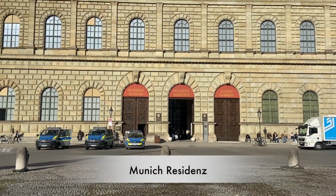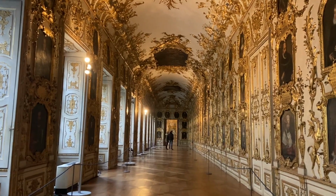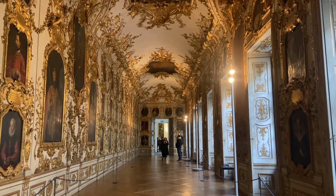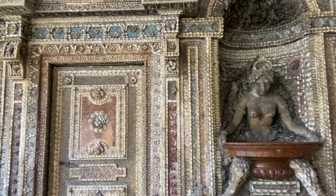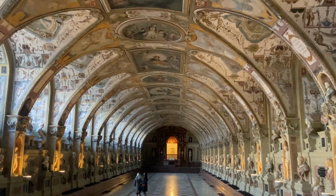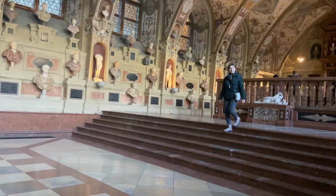Finally, we reached the Munich Residenz, one of the most impressive royal palaces in Europe. This complex of buildings was the residence of the Wittelsbach dynasty for over 400 years and features stunning interiors, including the Antiquarium and the large Renaissance hall. The residence was severely damaged during World War II, and it began to be reconstructed gradually in 1945. The Munich Residenz served as the seat of government and residence of the Bavarian dukes and kings from 1508 to 1918.